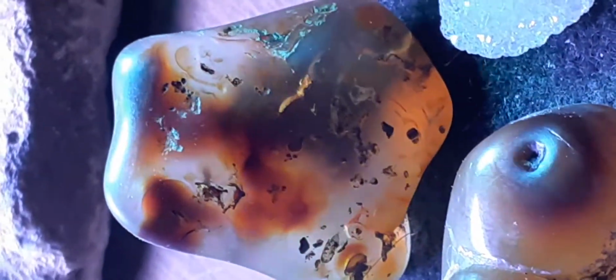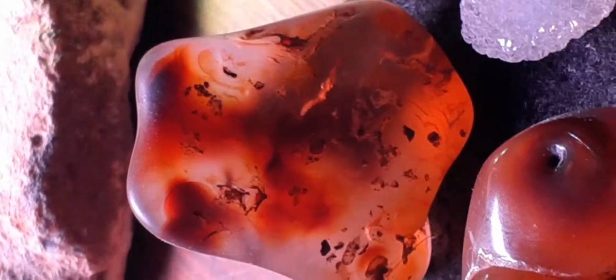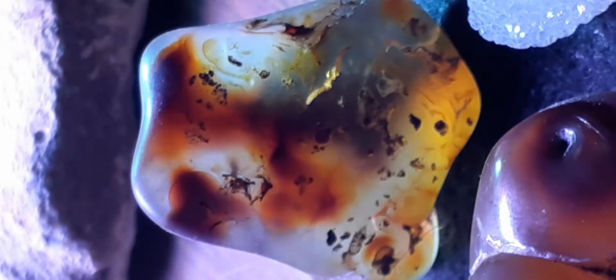Those are pretty cool there. They change with light. Just a little bit of light makes them change all kind of weird colors. See how that does that? Just a little bit of light shining through it. That's some beautiful stuff. Here's another one. Looks like a cow's face.